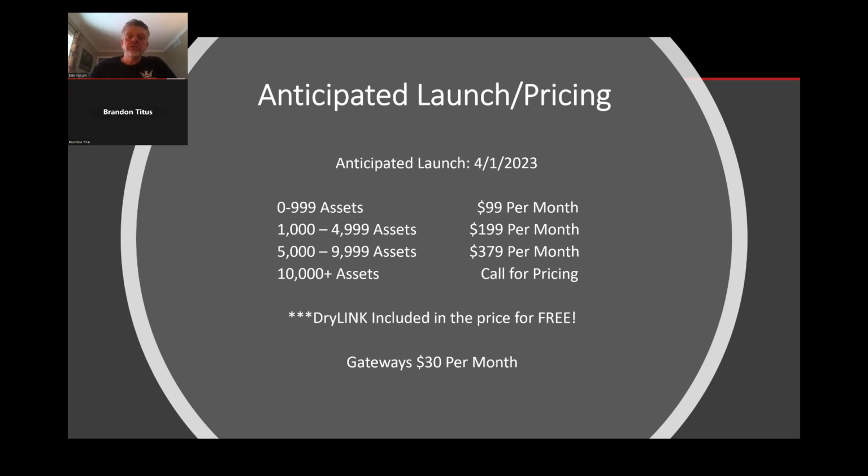Okay, so just so people understand, we're basing this on the amount of assets that you have. So you can see it's pretty affordable for most people at $99 a month. Now you have to remember, gateways are a per month charge as well. So depending on how many vehicles and warehouses you have, that can add up as well. But I think we're the most cost-effective, hands-free system on the market, to my knowledge. So also including DryLINK in the price is a big one.